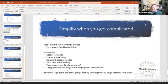Is there a dollar amount of annual income that a consultant receives that they should consider becoming an LLC? I know you said $15,000 a year. Is that gross income or the amount after write-offs? What do you think? I would say the amount after write-offs.